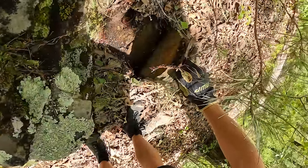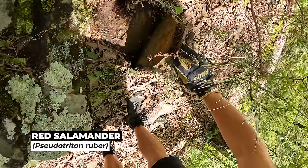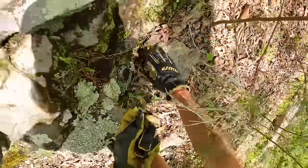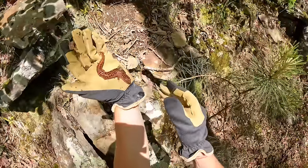Hey, Graham. What? I just got a dope red salamander. Oh, look at that. Wow.